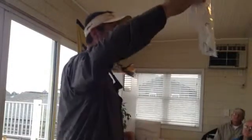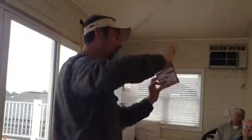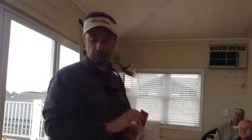Every tackle shop around here sells these, and again, I'm not promoting anything. This is just one of the lures we use. It's just a big plastic jerk bait basically with a couple of hooks in it. But they work, and they make these in a variety of colors.